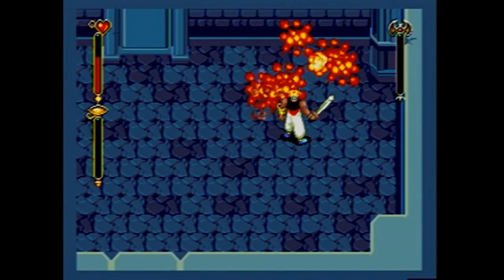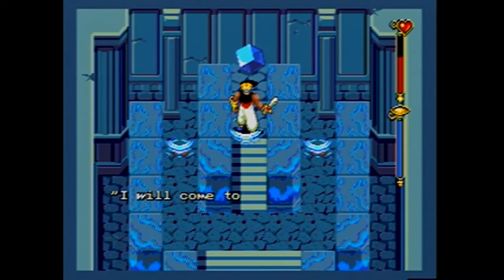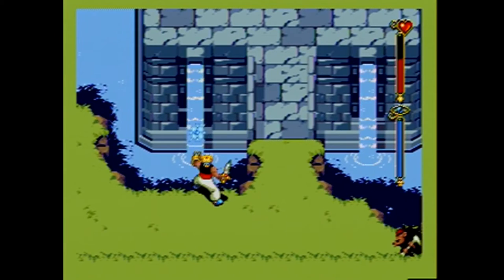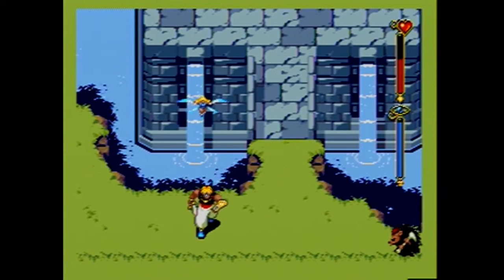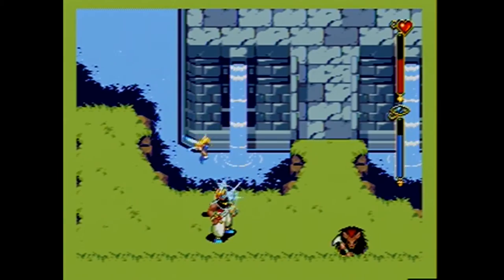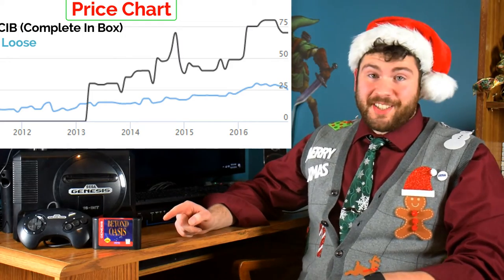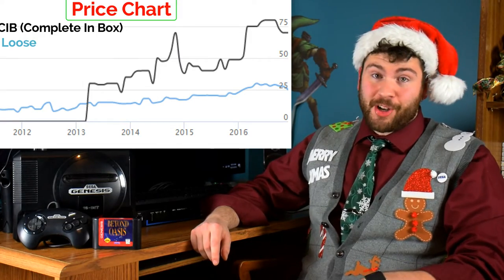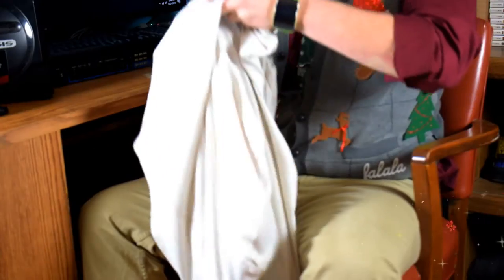When you defeat the temple, you attain a power element through your armlet. To use it, you must shoot the power at any element. I shoot it at this water, and I can summon a water fairy, which can use healing spells, bubbles, and even a water tornado. Beyond Oasis is definitely the hidden gem of the console. If you can find it for under $30, get it.